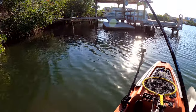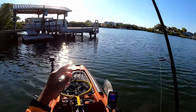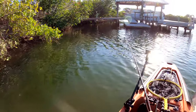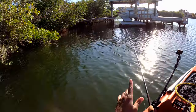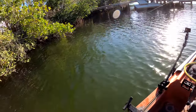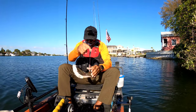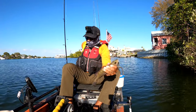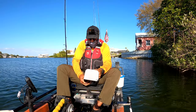There, oh my gosh, man. Hoo-wee. Not small, that's for sure. There's some structure down there. Here we go. There's another one. Another nice size one. Not super big, but he's a keeper. And that's two in like 5 minutes. That's an 11-inch snapper.